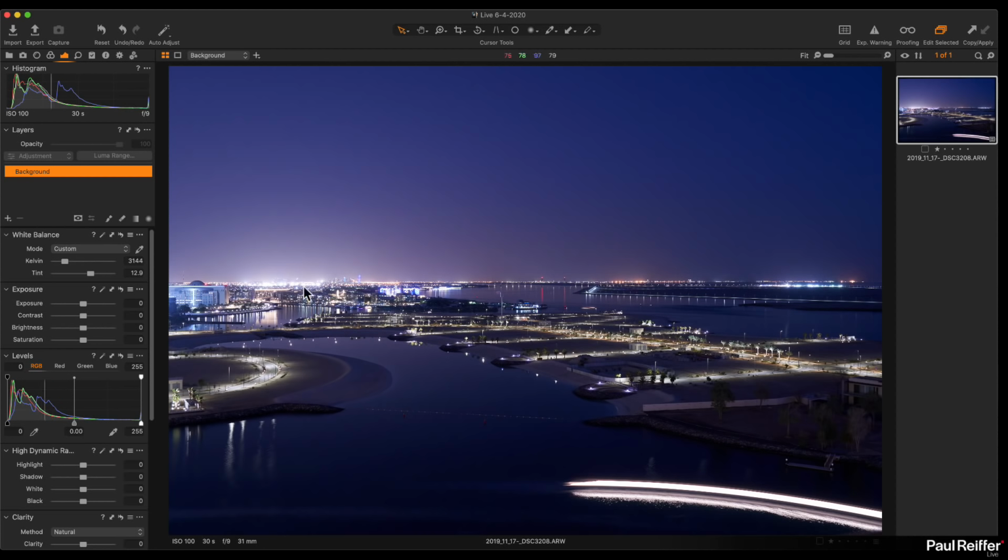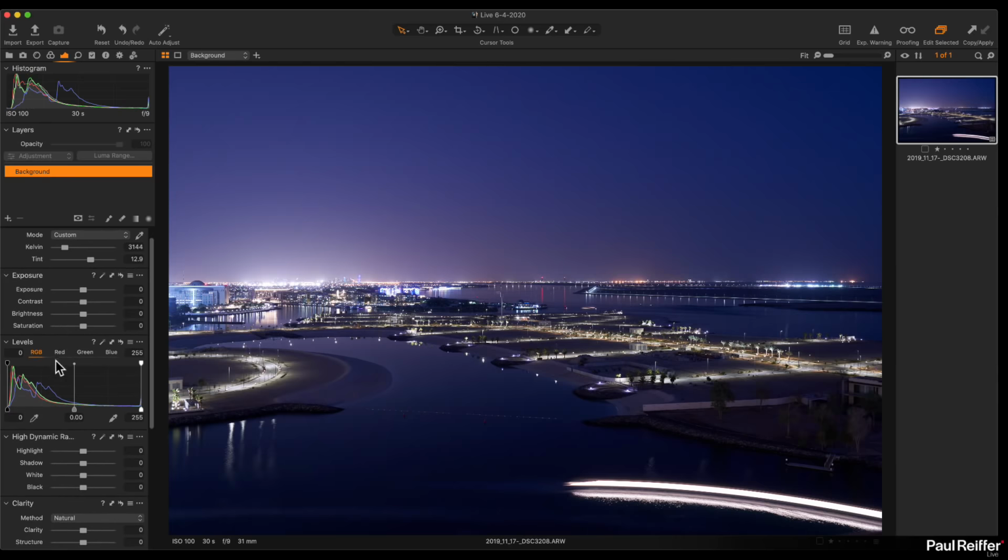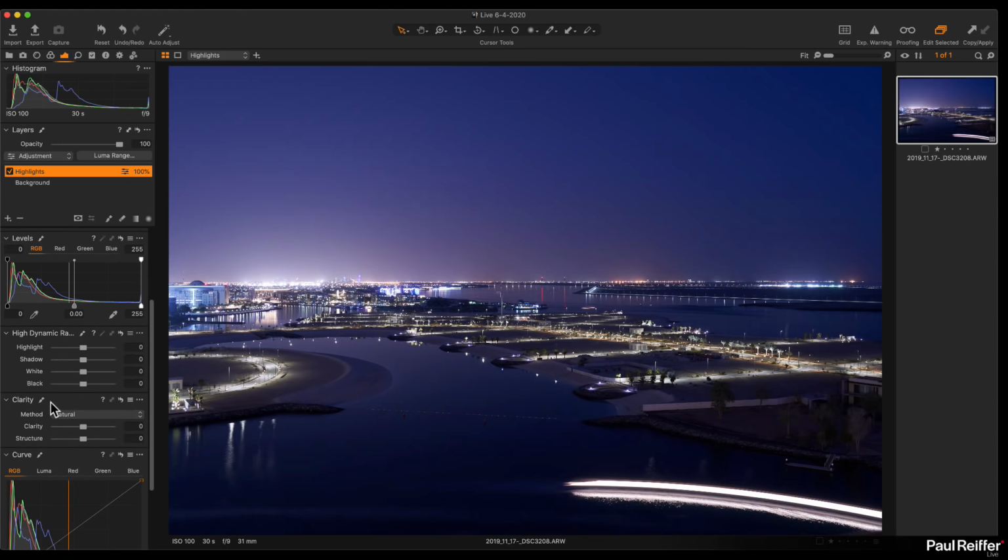Okay, this area here is blown out, and so is this area here. Now we've got the tools to fix that. So let's create a new filled layer. We're going to affect everything, and we're going to call this layer highlights. We could do this in the background layer, but this just allows me to vary it with an opacity slider in a minute. We're going to pull our highlights all the way down and our whites all the way down.